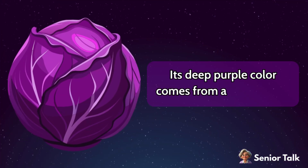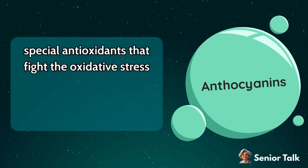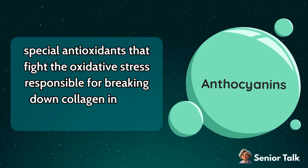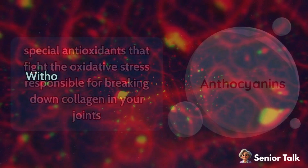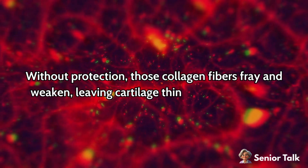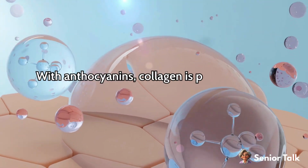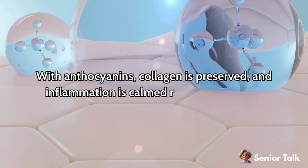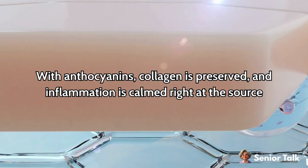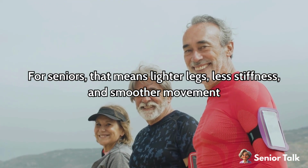Its deep purple color comes from anthocyanins, special antioxidants that fight the oxidative stress responsible for breaking down collagen in your joints. Without protection, those collagen fibers fray and weaken, leaving cartilage thin and joints swollen. With anthocyanins, collagen is preserved and inflammation is calmed right at the source. For seniors, that means lighter legs, less stiffness, and smoother movement.